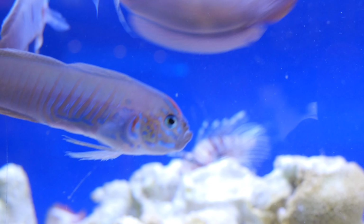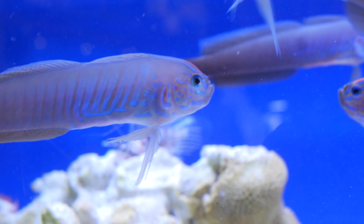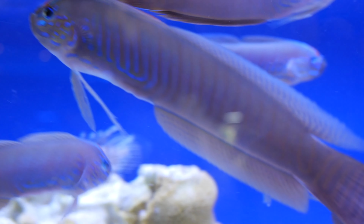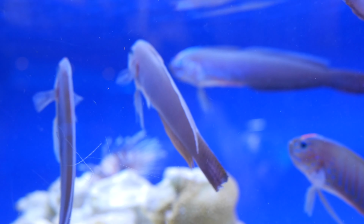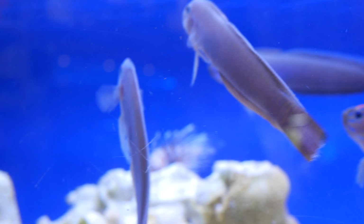Fairly reef safe. They're not really going to mess with coral or anemones or anything like that. There could potentially be a risk that they go after smaller shrimp, but other than that, they should leave most other things alone.